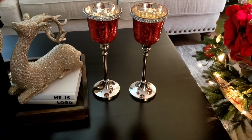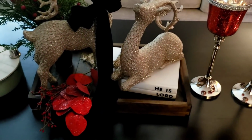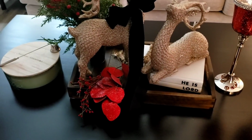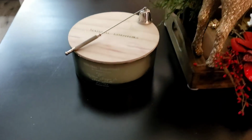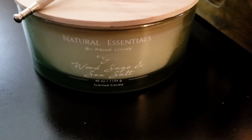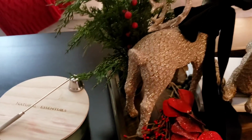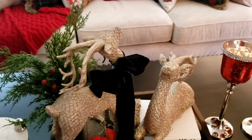I found these 2 candle holders at Burlington this year. Absolutely gorgeous. So I decided to pick those up. And my gold deer, oh my gosh, I just added the black velvet bow to their neck. And this candle, oh my gosh, it smells so good. This came from Home Goods. Now all of these items I already had, you guys, except for those 2 red candle holders.